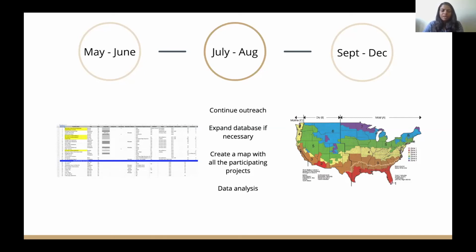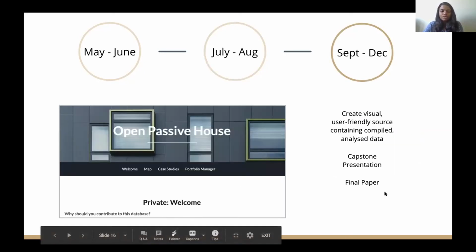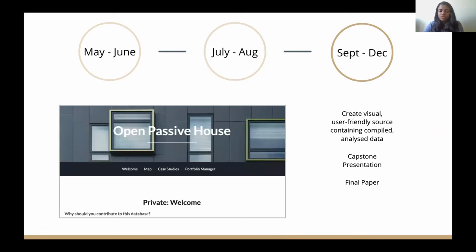We believe a map identifying the locations of the projects we receive data for will serve as a great visual representation of the volume of projects available. The map will provide a quick visual aid to lenders, letting them know that there are in fact a decent number of completed multifamily passive house projects, and all the information can be accessed in one place.